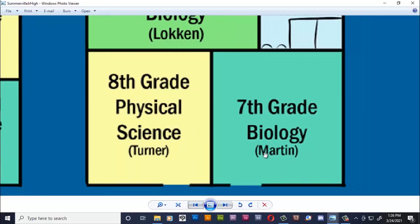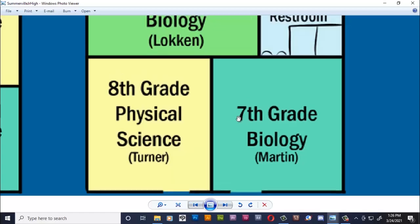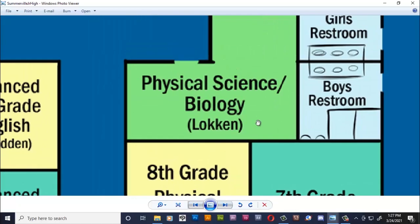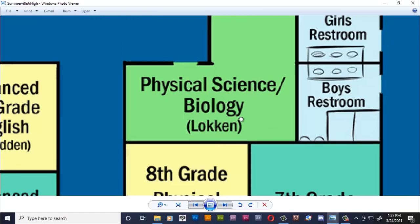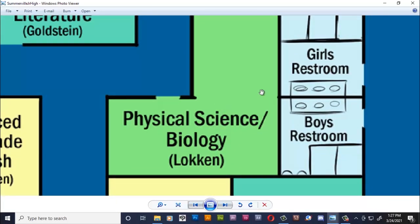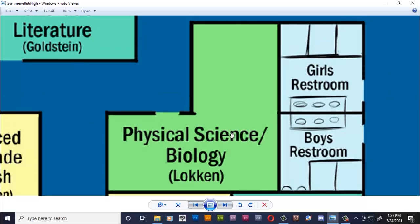7th grade biology with Mrs. Martin. And yeah, I took 7th grade biology. That's how it was. 7th graders took biology, while 8th graders learned physical science. And there's this guy, Mr. Locken, who teaches both physical science and biology to the advanced students. You know, the school just wanted to combine the both of them here.